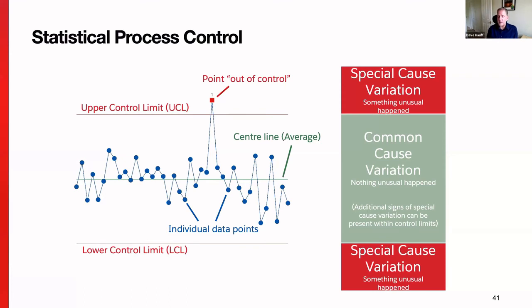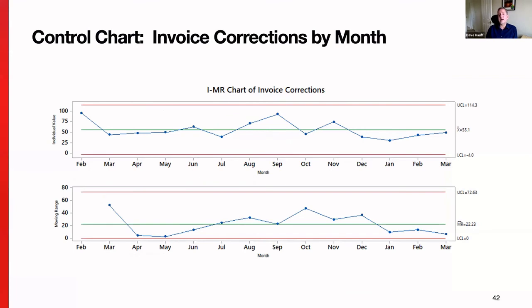Okay, so if I apply that thinking to this, this is the exact same data that we just saw two slides ago. The top chart is what you see there. Based on the normal variation in this process, there's actually nothing unusual there. And this tends to have an average of about 55 corrections a month. That's the green line in the middle there. And there's variation around that. Sometimes we're above it, sometimes we're below it. I might even go up as high as 114 and as low as 0 or -4 as it's calculated here. I shouldn't be at all surprised that happens.